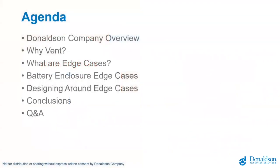Today, I'm going to walk through a quick overview of what Donaldson is, and then we're going to be discussing why we have to vent in automotive applications. Next, we'll define what an edge case is, then walk through edge cases in battery pack enclosures, followed up by designing around these edge cases. Lastly, we'll have a conclusion slide followed by question and answer.